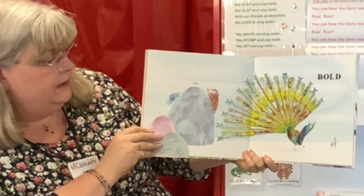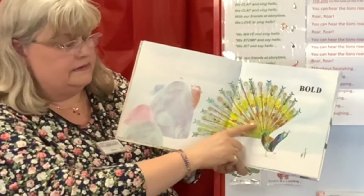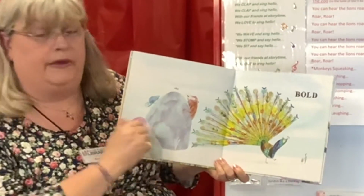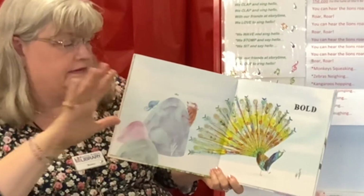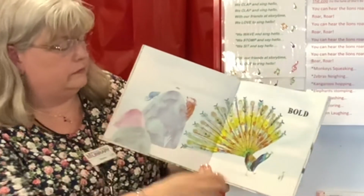Shy. Bold. Do you know what this is? It's a peacock. If you've ever seen a peacock in person, you'll know they have beautiful tails that they spread out and they're just gorgeous. This little lizard's pretty cute too, though.